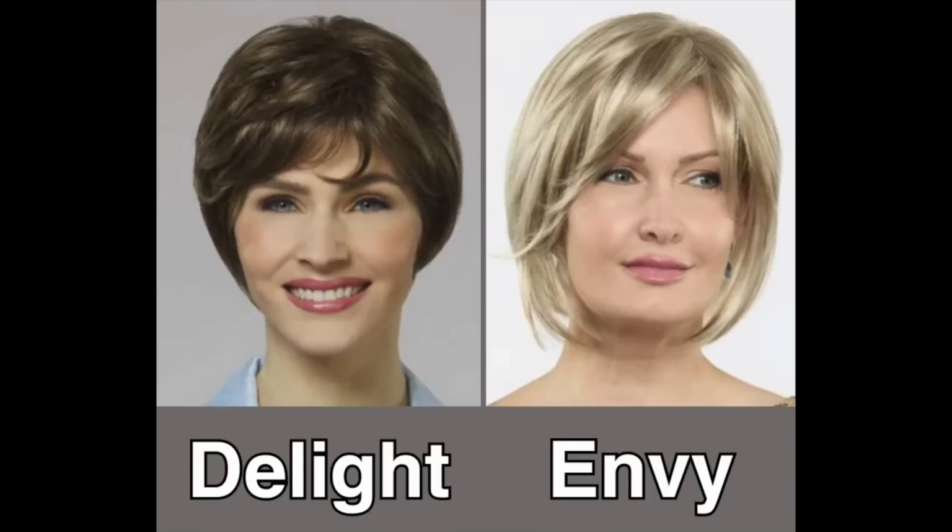So that was interesting. Okay, can you be so kind to ask Henry Margu about toppers for short hair women? There are hundreds for long hair, but just a few options for short hair. The best I've seen are human hair, but very expensive. So he said they do have some short hair toppers, and he gave examples, Delight and Envy. So I will put pictures of those up here, and those could be some that you could look into.